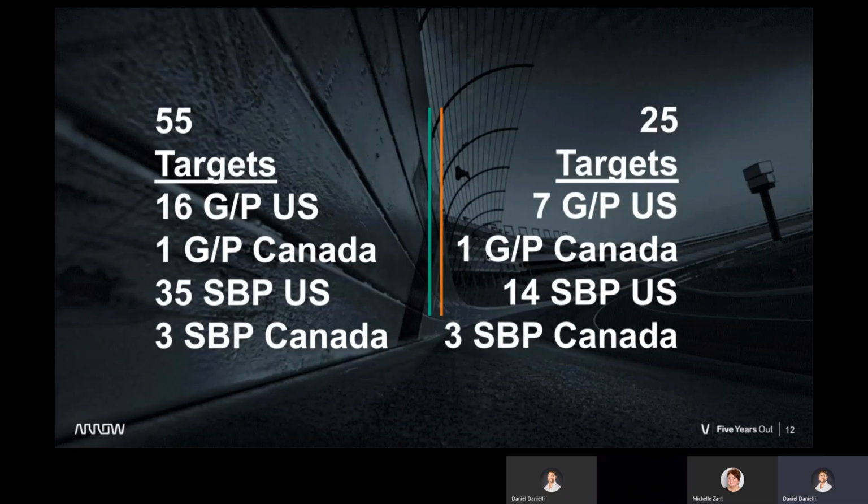We've got a number of targets across each of the various geographies and also each of the medallion tiers. So 16 gold and platinum partners in the US for Hybrid IT, 1 from Canada, 35 SBP partners from the US and 3 SBP partners from Canada, all related to the Hybrid IT stream. And then on the Intelligent Edge stream, we're looking at 7 gold business partners for the US, 1 from Canada, 14 SBP partners from the US, and 3 SBP partners from Canada.